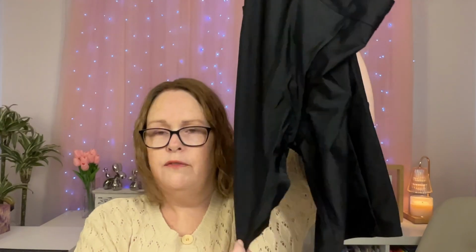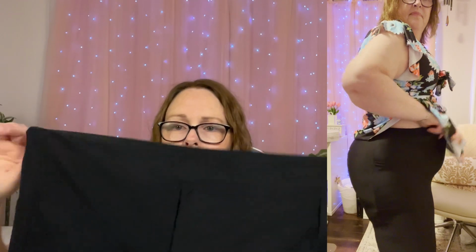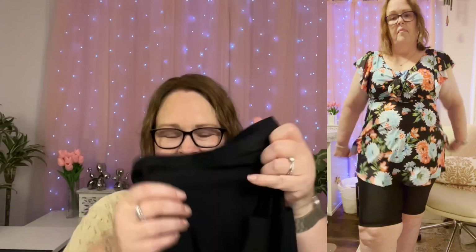They are hemmed at the bottom. I like the length of them. The inseam length ranges depending on the size you get. So for the smallest size, the inseam length is 9.5 inches. And for the 4XL that I got, the inseam is 10.2 inches. So I'm really happy with the length of them. And yeah, so these will be what I wear with that tankini top. And yeah, I don't know what I'll do with the bottoms, but that's okay.